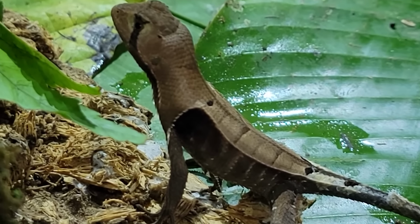And if you've never seen a tropidurid before, it's probably because you've never been to South America, or you didn't spend nearly enough time wandering around looking for lizards, because they are fairly common there, but are only found in South America and its associated islands like Trinidad and the Galapagos.